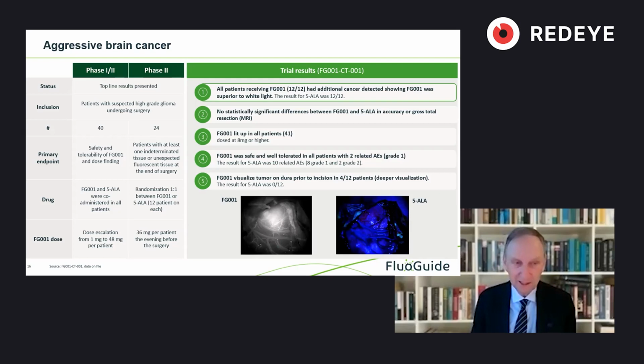This is very complicated to understand, so I'll try to explain it a little bit more simple. Basically, the readout was the surgeon did the surgery in white light, the traditional way to do it, and said, I'm done. Now I removed all of the tumor. Then the light was turned on, so one could either see FG001 or 5-ALA, and then the surgeon, actually I can already tell a little bit from the next slide. In all cases then the surgeon saw extra tissue. That tissue was removed and tested whether it was actually cancer. So how large a percentage of the patient had more cancer removed due to using the optical guidance.